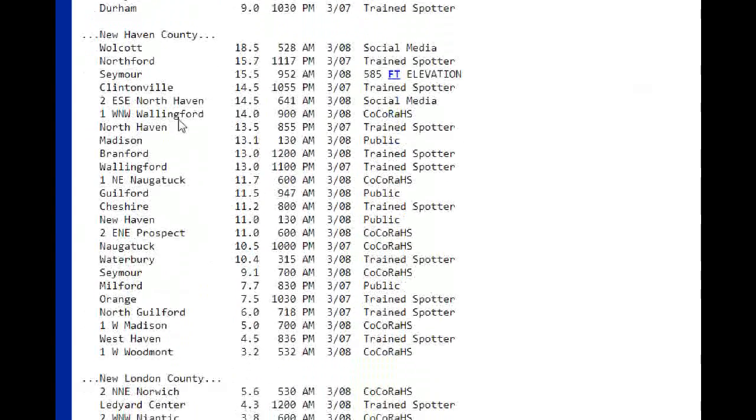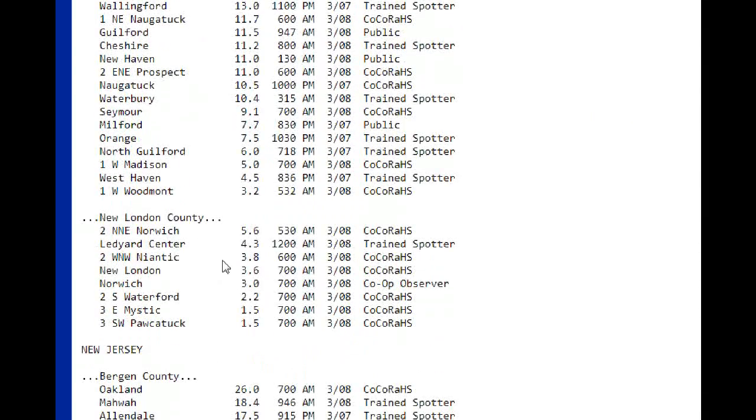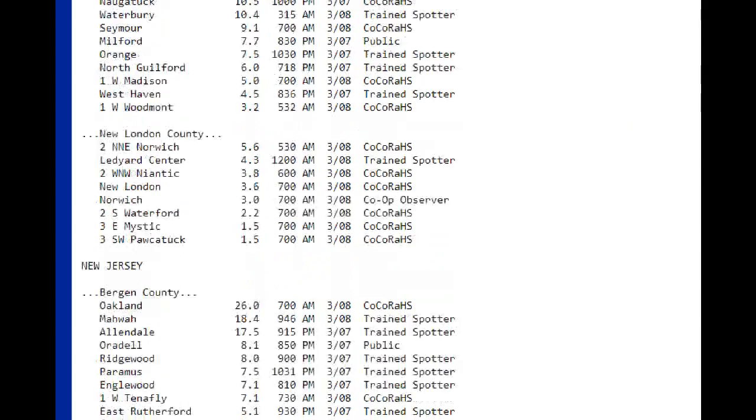Also New Haven. We'll get to Long Island, but the snowfall totals are not that impressive here. Again, interior parts of New Haven, definitely approaching 18 to 20 inches. In some spots, 18.5 there. But coastal Connecticut didn't get that much. Like Long Island, they didn't get that much.